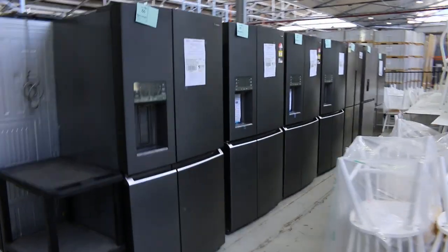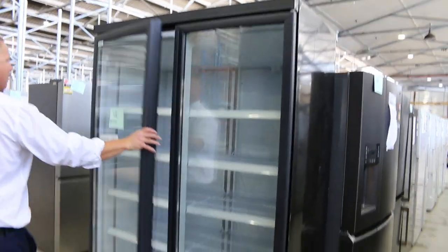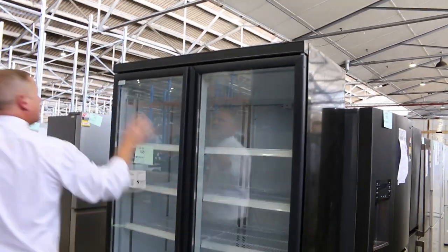Still got quite a few of these beautiful Westinghouse fridges. Really nice looking units around that sort of 1800 to 2000 mark. This is a nice one, a used Thermaster double door supermarket fridge. I'm guessing that's going to go around that sort of $1,000 to $1,200 mark would be my guess.